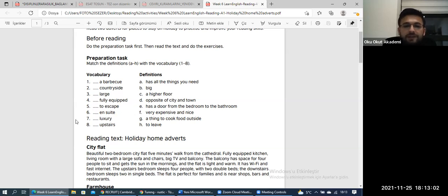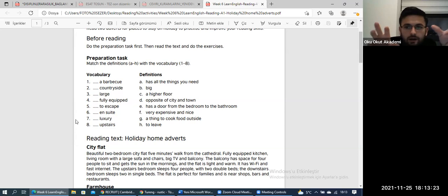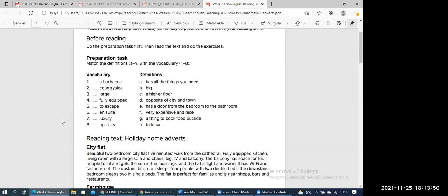And answer it. How about this word? It's very common in Turkish houses, by the way. Answer it. It's a part of house. For instance, let's say it's joined with the bedroom. Is it E? Has a door from the bedroom and bathroom? Yeah, go. That is absolutely so. Has a door from the bedroom to bathroom. All right, good. So what's that?